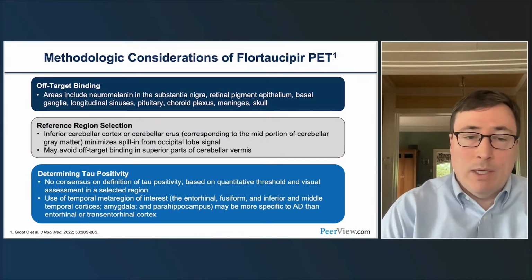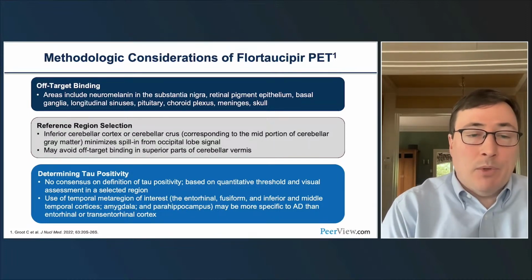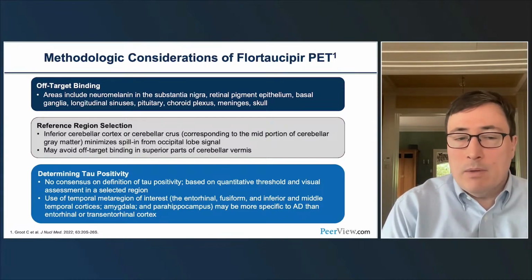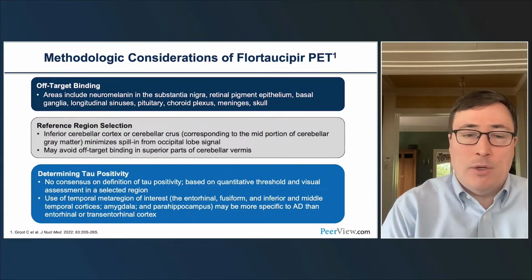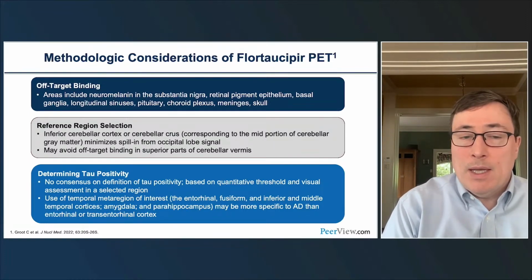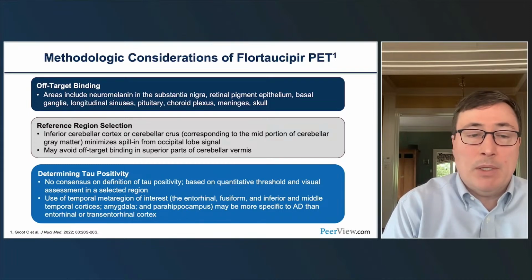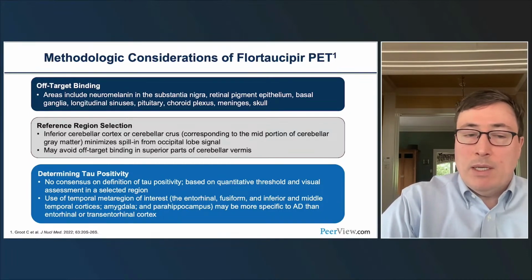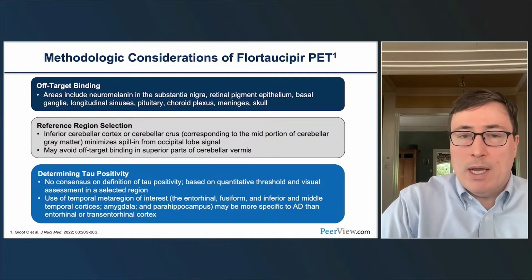for the clinical read. And some examples of what have been used for tau positivity are a temporal meta-region or a combination of temporal regions that include the entorhinal, fusiform, and inferior middle temporal cortices, as well as the amygdala and the parahippocampus. And this may be more specific to Alzheimer's disease than using entorhinal or transentorhinal cortex alone.